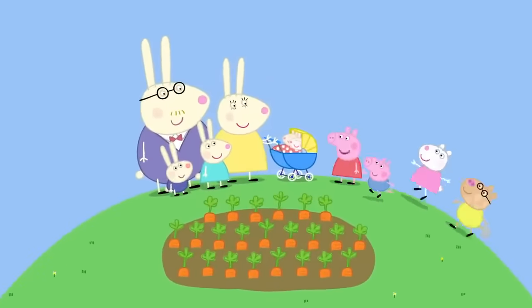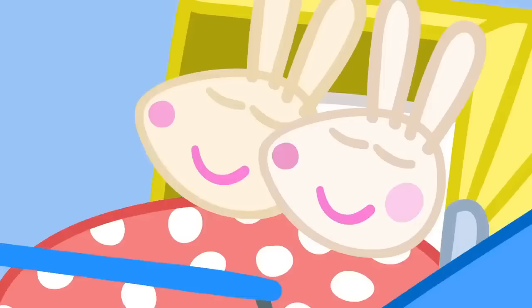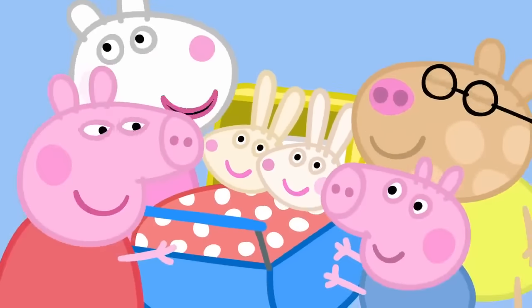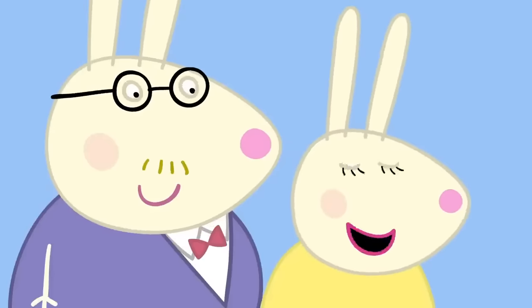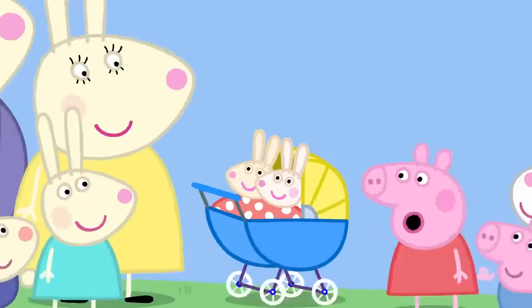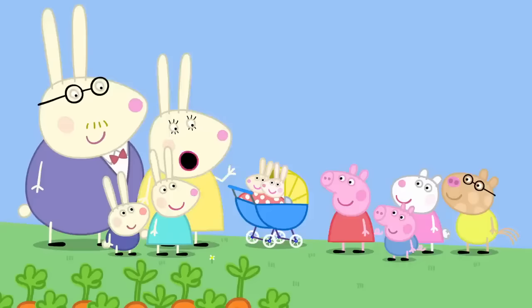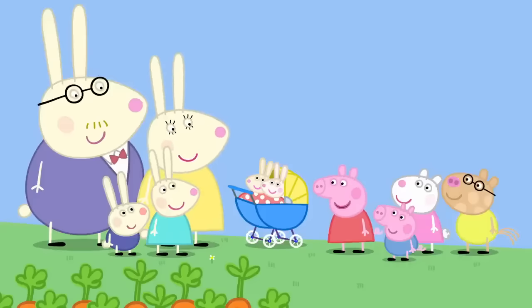Hello. Can we see the twins, please? Of course, Peppa. Are they boys or girls? They're both. A boy and a girl. They're called Rosie and Robbie. So you did use both names. Yes. Rosie Rabbit and Robbie Rabbit. They're the best names in the world. And we thought of them.